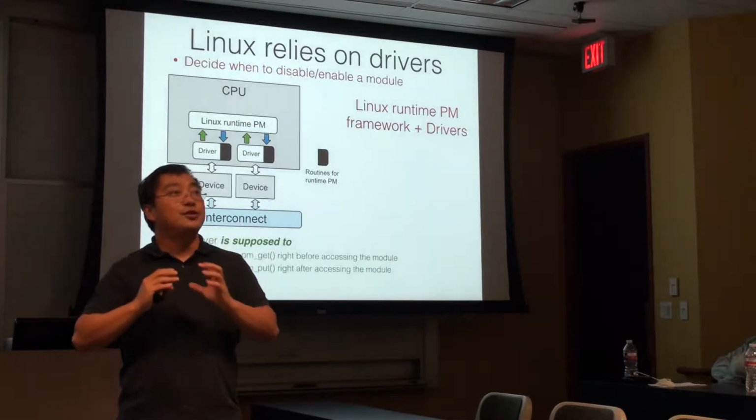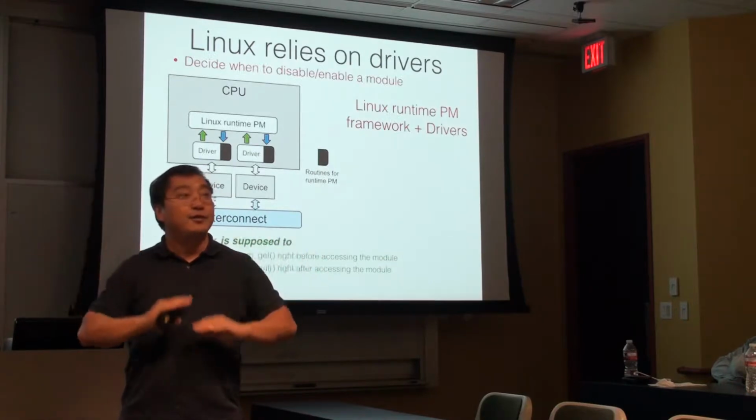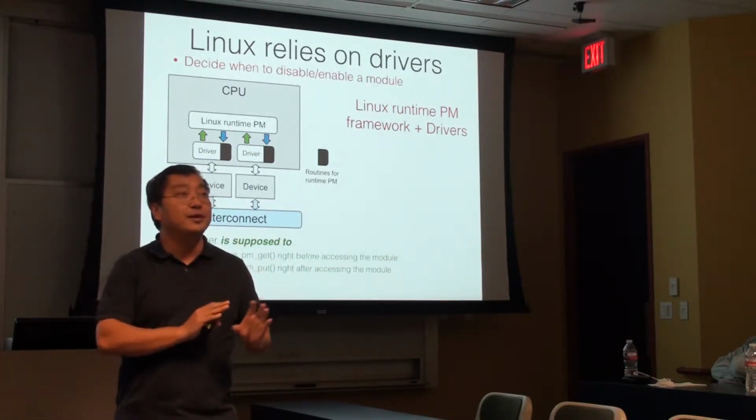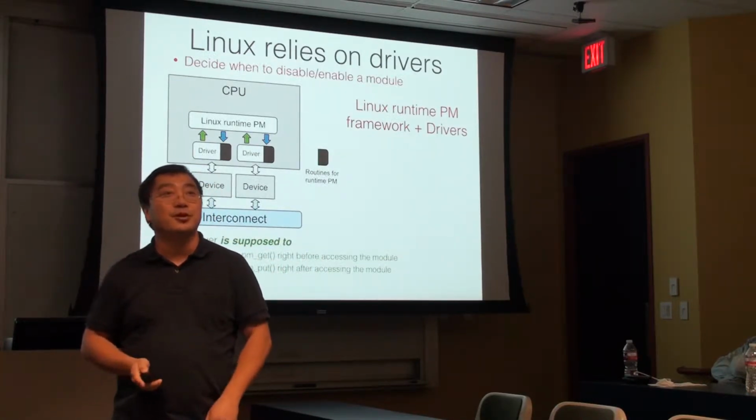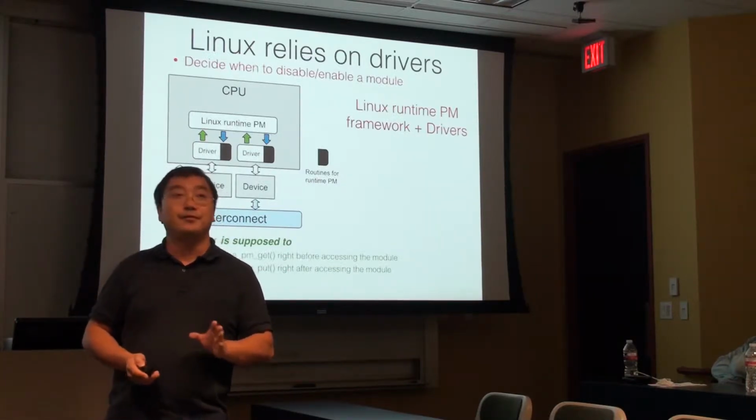If the driver does this correctly, properly, hunky-dory, everything will be good. The module will be suspended when it's idle. Okay. This is in theory. This is the current Linux runtime power management framework, how it works.